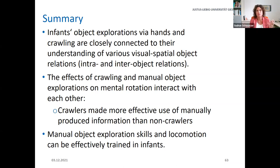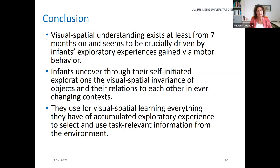And we can say that these are two key factors that are relevant for the understanding of visual spatial relations of objects, that these two key factors can be trained, and that maybe each infant has a high, maybe unseen potential to learn and to refine these explorations. So from all this, we can conclude that visual-spatial understanding exists at least from 7 months on and seems to be crucially driven by infants' exploratory experiences gained by their motor behavior.